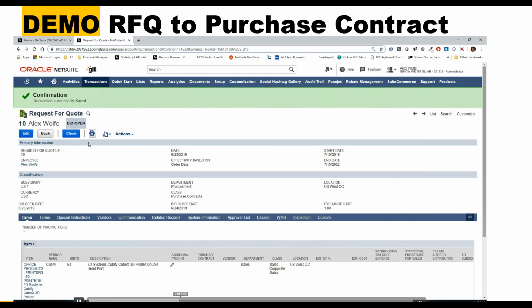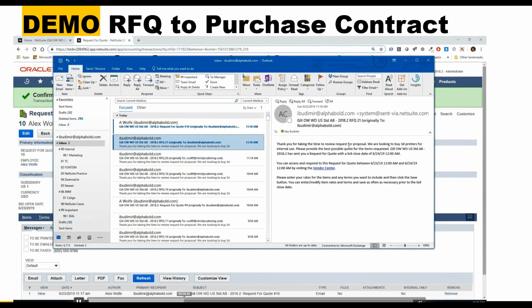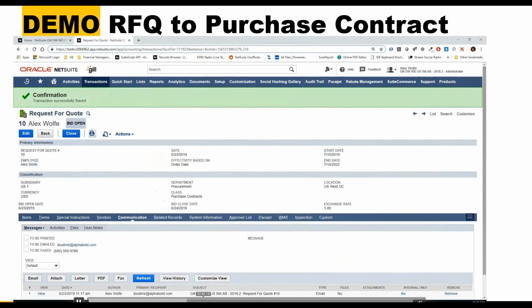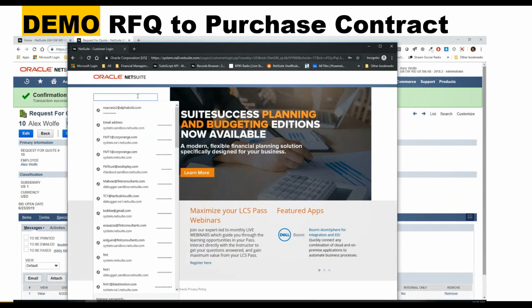Okay. So now the bid is open, and the email is sent out to the vendor. This is what the email would look like. And now the vendor can click on the link and log into the vendor center. I'm going to demonstrate what that looks like when you log into the vendor center and open a bid. So I'm going to log in in another window. I will log into the vendor center.